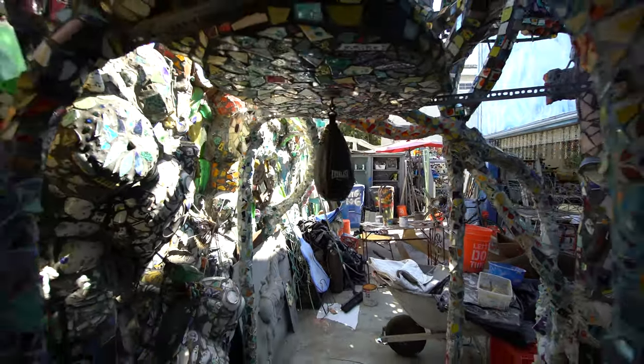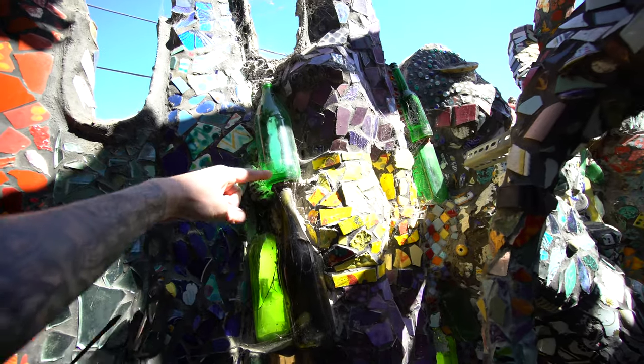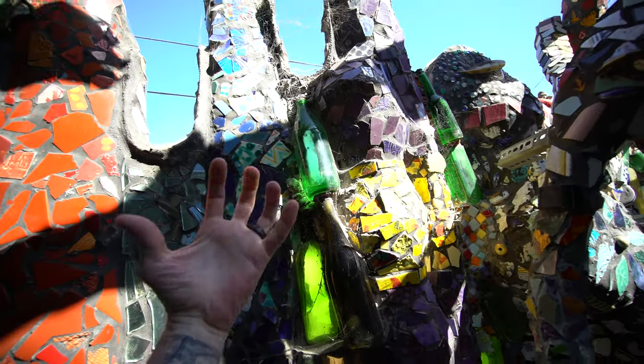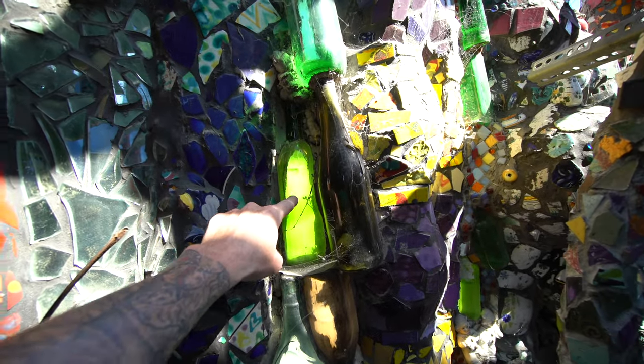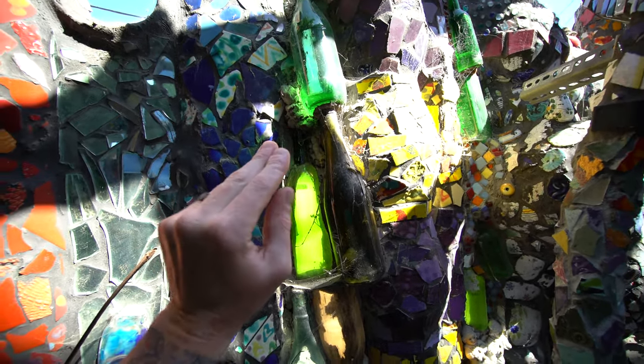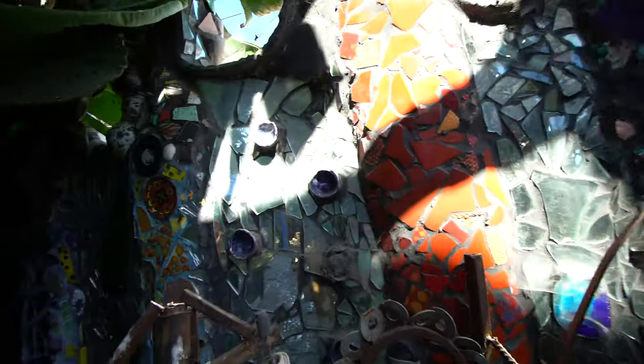Little speed bag. I love that they use these glass bottles inside of here. It makes everything pop. It also gives it a little more of a glow, because this goes to the other side of the wall, so this goes all the way through and pops light through. Really nice. Very well thought out.